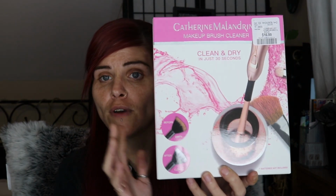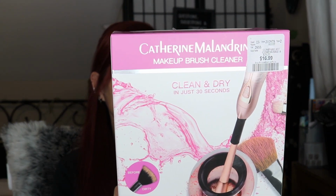I have tons of brushes and I get so sick of having to clean them all because it takes forever. So that's why I've really wanted one of these machines. Like I said, they range in price, and I do believe that this is the lower end price one, but I'm assuming that it will do the job for what I need done. So I'm going to be trying this as well, and I will show you how it works, and if it's actually worth the $16.99 that I paid for it. I know you can order it online. I have seen these online, so we shall see if it is worth it or not.